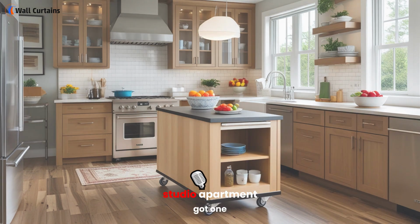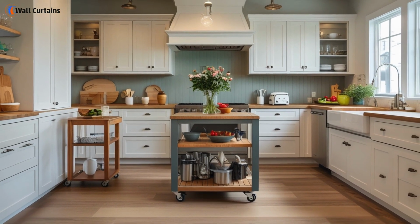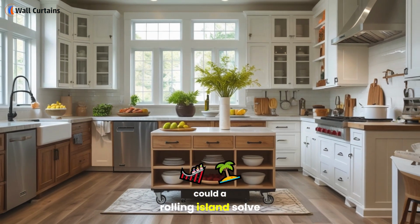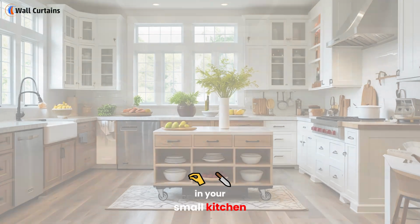My cousin in his studio apartment got one last month. He says it's like having 3 pieces of furniture in one. Could a rolling island solve multiple problems in your small kitchen?